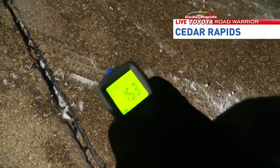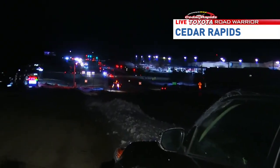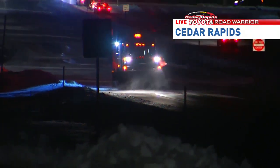That will have a big impact on our roads. Take a look at the road temperatures right now, 15 degrees. Many areas are in the teens or near 20 degrees. So if we do get that rain to start falling, all that rain will basically freeze on contact, create all sorts of slick problems out there. Right now across eastern Iowa, we have no issues on the roads. You can see a few Iowa DOT plows starting to kind of get the pre-treatment going for tomorrow. Tomorrow will be a much different story.